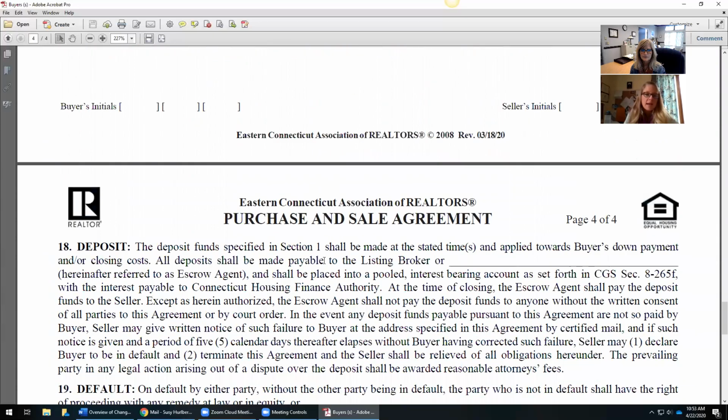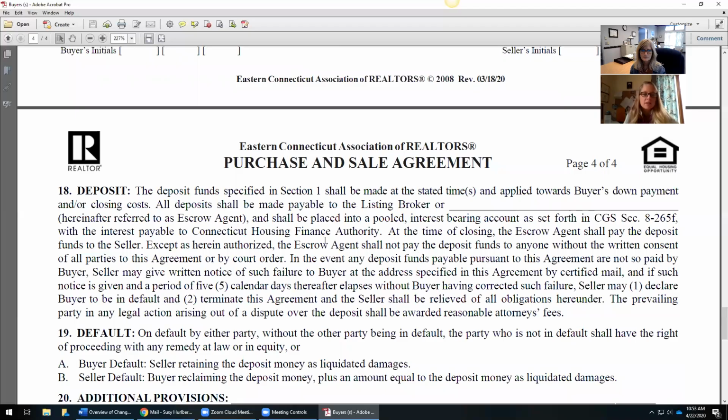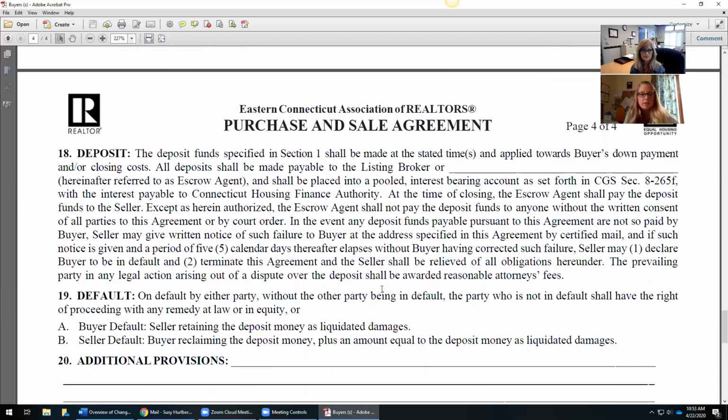And then on the last page, there is a change to the deposit section. Our escrow deposit section is now called deposit. We've listed it so that you make the check payable to the listing broker, and if you still want to, you can put the listing broker name in, but you can also list the closing attorney or whoever else is going to be considered the escrow agent involved with the transaction, so that the language continues forward talking about the escrow agent and not the listing broker all the way through. So that's a change that we made. And of course, we also added calendar days in the section.